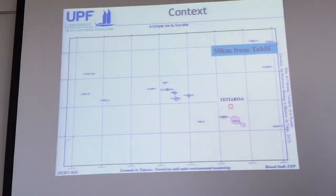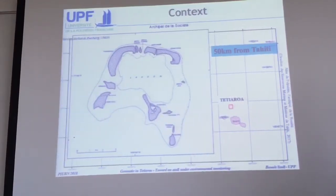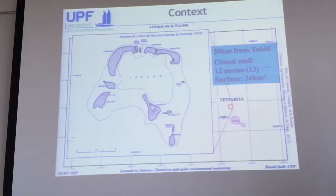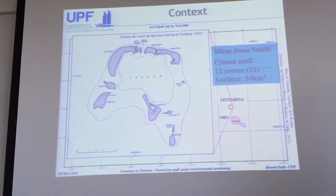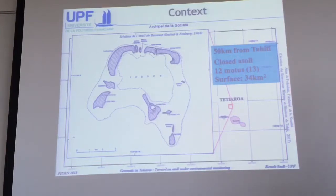So Tetiaroa is located 50 kilometers north of Tahiti. It's a closed atoll with 12 motus. It was 13, but one motu disappeared years ago, and the surface is 34 square kilometers.